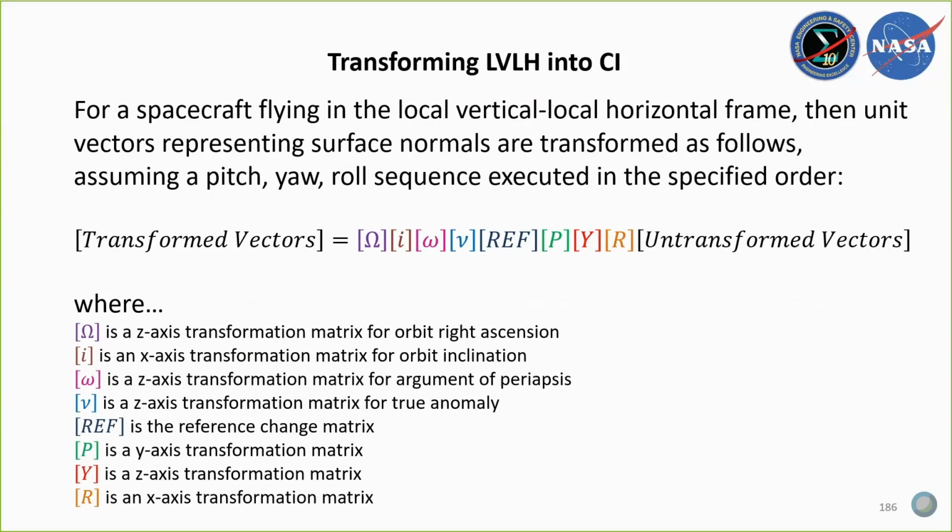Now, if I want to transform local vertical, local horizontal into celestial inertial, it's a more involved transformation. First of all, you can recognize the last 4 items there, the untransformed vectors and the pitch, yaw, and roll. But look at all of this other stuff that we have on top of it. In addition to transforming the orientation of the spacecraft and the surface normals, we've got to take it through its orbit parameters and transform all of the orbit parameters out of it so we can express this in terms of the celestial inertial system. So look at all of the stuff that we have to do. We have to transform it in right ascension, in inclination, and argument of periapsis, and true anomaly. Then we've got to go through a reference change matrix, which I'll describe in a second. And then we'll do a pitch, yaw, and a roll transformation.